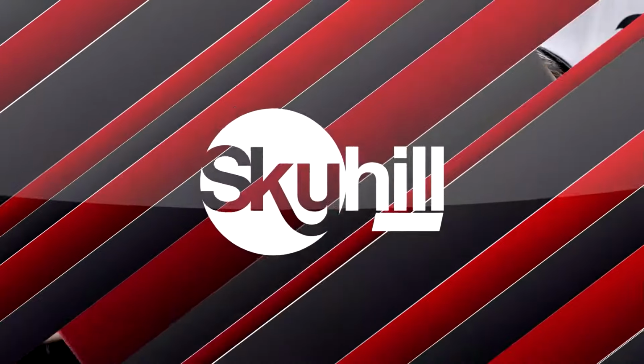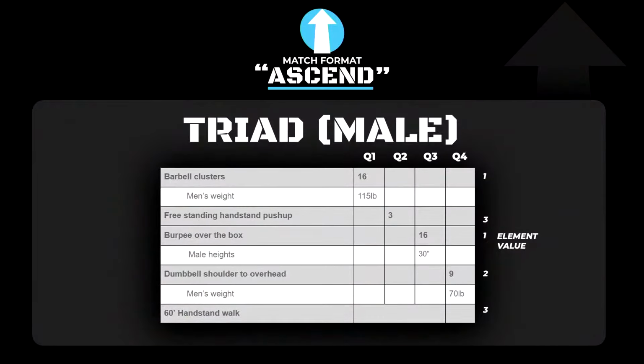This next one is going to be the male triad. Same elements as before. The reps might change a little bit. The difficulty might change a little bit. What's changing? What do we have to see? Alrighty, so it looks like the men's weight for the barbell cluster is going to be 115 pounds. 3 freestanding handstand push-ups, 16 burpees over the box, but it's going to be 30 inches. And the dumbbell weight for the shoulders to overhead is going to change to 70 pounds. Still a 60-foot handstand walk.